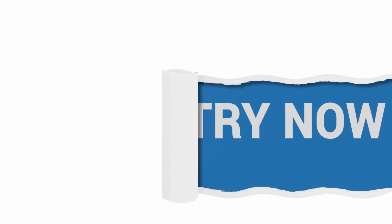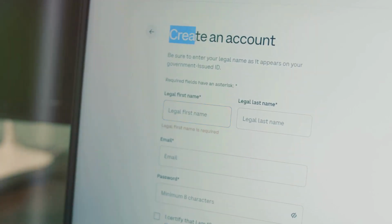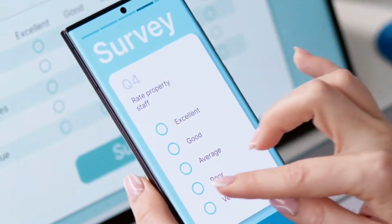First, sign up on platforms like User Testing or Try My UI. It's easy and free. Just enter your email, create a password, and you're in. Next, you'll need to qualify. Just complete a sample test to show you can follow instructions. Don't worry, it's super simple.